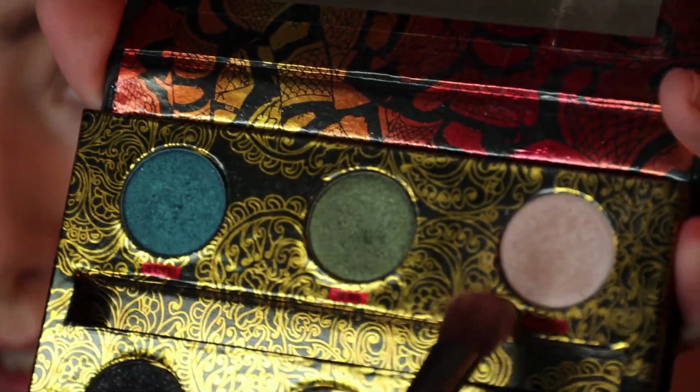So let's get started with the look. I'm using the two whites from both of these palettes. I'm going to start with this one right here in the Urban Decay palette.